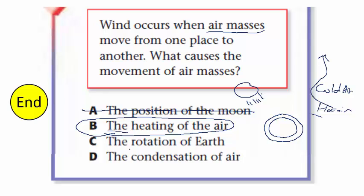I know that's a lot to take in about a minute, but that's the choice. Letter C, the rotation of the Earth. That is true. The Earth is moving, but that is not what causes wind and air masses to move. Condensation is also a tricky word. Condensation is like water vapor turning into liquid water, which is a real process, but again, it is not related to the movement of air masses.